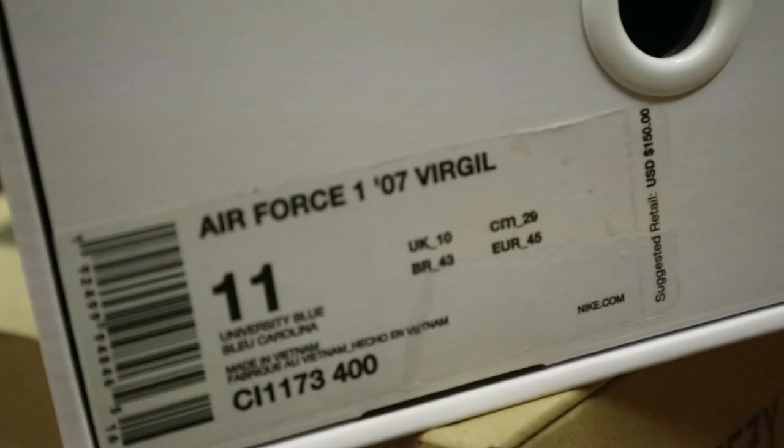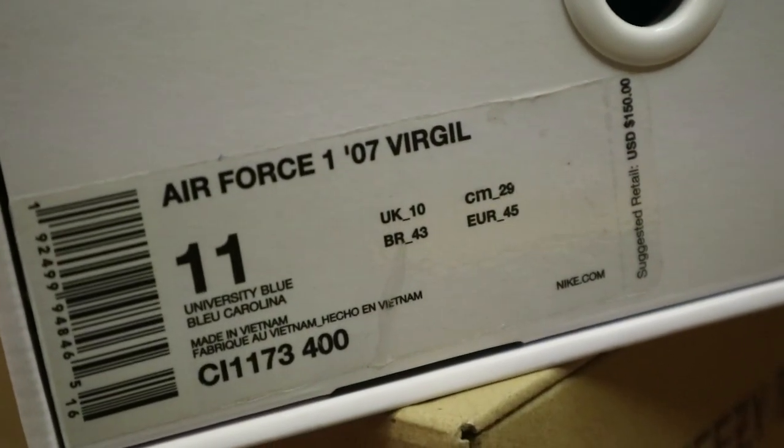So, what we have right here is an Air Force One. Makikita mo medyo nag-shine ng konti yung parang gloss print niya that says Force. And it is primarily a white box. And here, to give it away, Air Force One 07 Virgil. And this one is the MCA or the Museum of Contemporary Art Off-White sneaker.